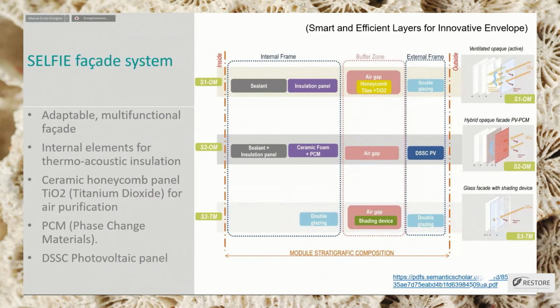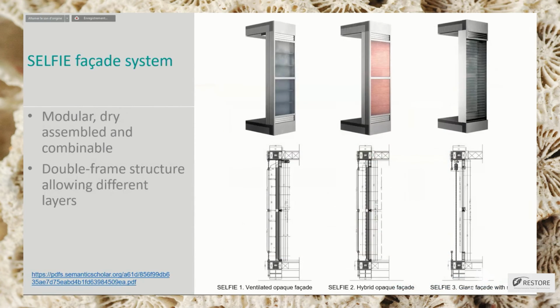For example, there is this selfie facade system, which is an adaptable multifunctional facade. It's an internal element for thermoacoustic insulation. It has a ceramic honeycomb panel for air purification. It has phase changing material. So it's a very complex type of technology, and here I report some examples of it.